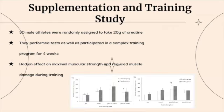So, the final study that I looked at was conducted with the goal of evaluating the effects of creatine supplementation on sport performance and muscle damage biomarkers while participating in complex training for 4 weeks. This was a double blind study where participants either took creatine or a placebo. The creatine group was assigned to the loading phase, which consisted of 20 grams for 6 days, and then was followed by 2 grams a day for the remainder of the study. So it was concluded that supplementation of creatine combined with complex training had an effect on maximal muscular strength and reduced muscle damage during training as well.